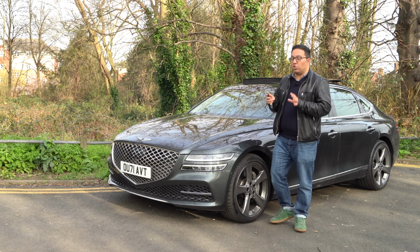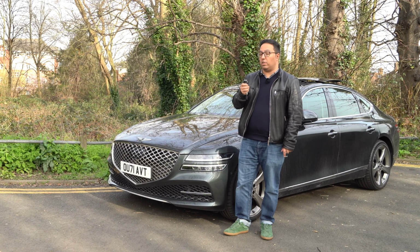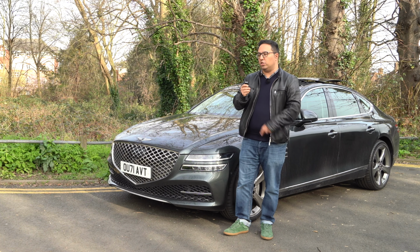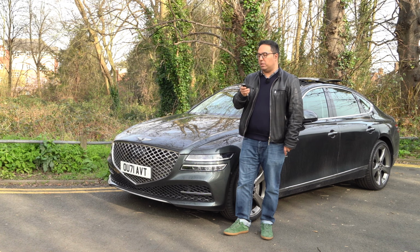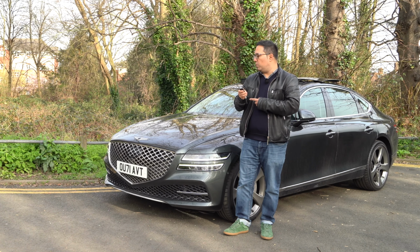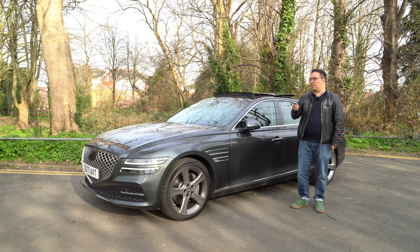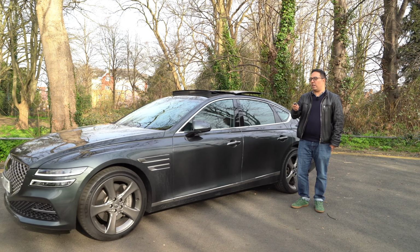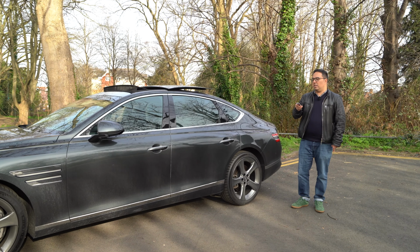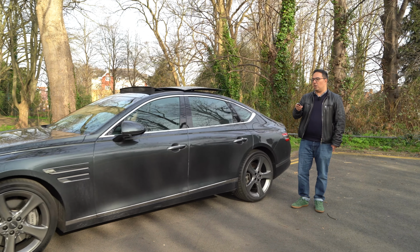One of the coolest features of the G80 is the fact that I can control it from the remote control key fob. So I have to lock the car. I then press and hold the hold button and the car should start. And then I press the forward button and the car will move forward by itself. And I'll just move it slightly to the side there in a straight line like that. Very, very cool, isn't it? And I can stop and I can press the reverse button and the car will reverse like that.